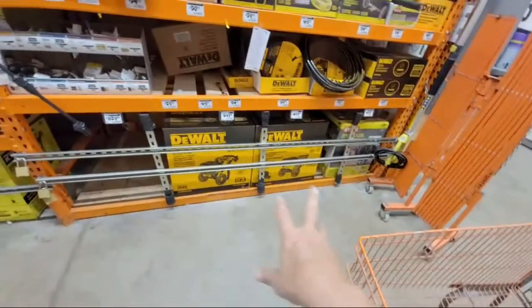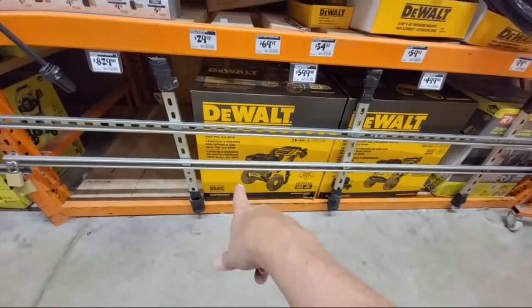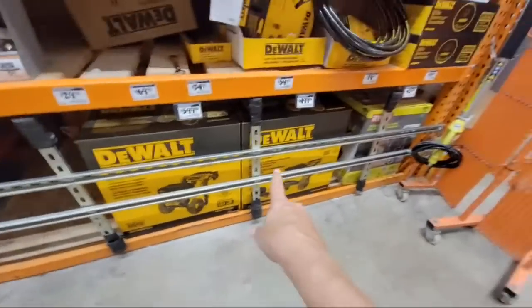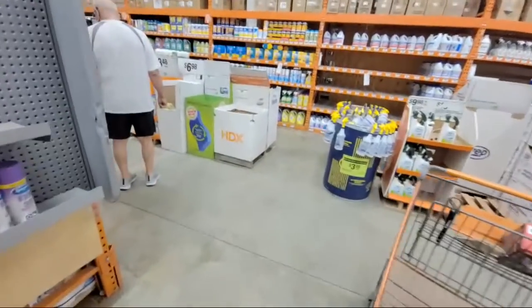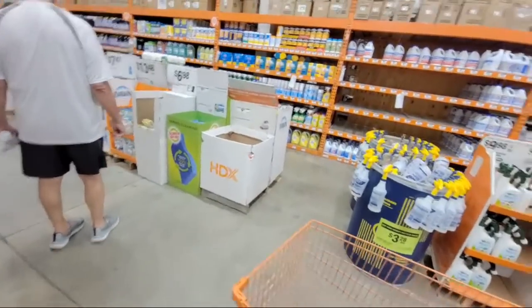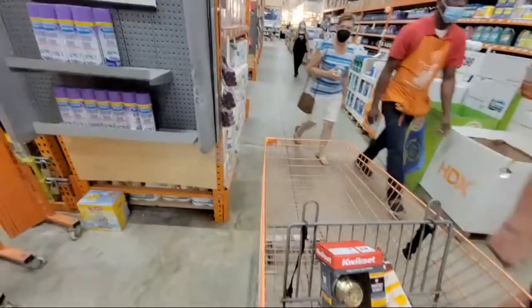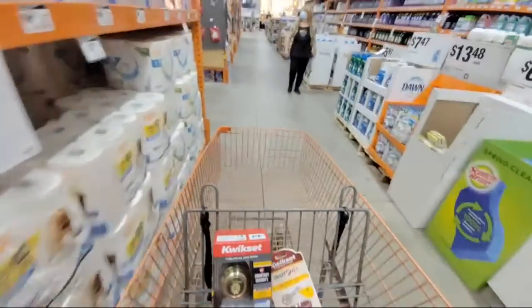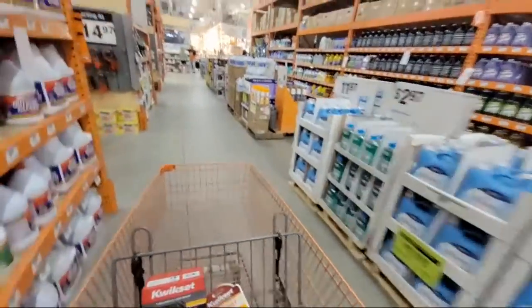See, DeWalt actually has three models. They've got one that goes as high as 3600 psi with 2.5 gallons per minute. This one is 3400 psi at $499. And then the one I just showed you around the corner is $399 at 3300 psi. But I don't understand why they would go through all the trouble of designing a whole separate model for only 100 psi difference in pressure. It doesn't make any sense.